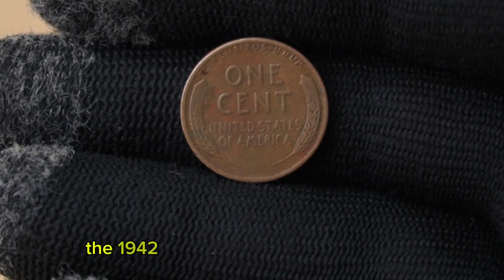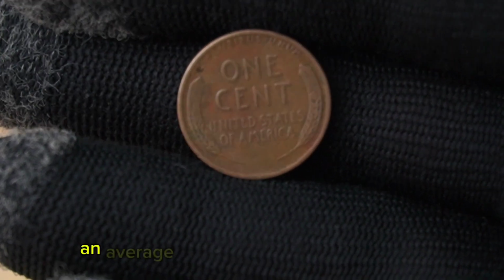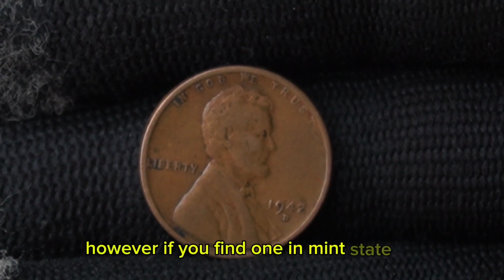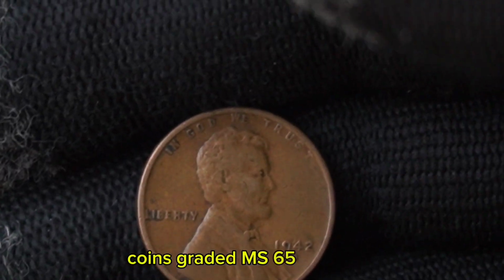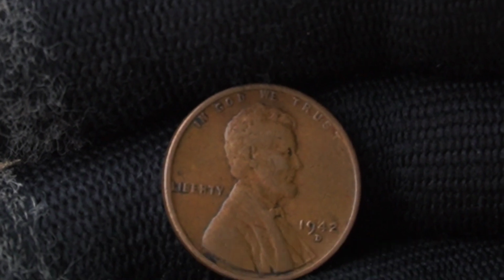The 1942 Lincoln penny ranges in value depending on its condition. Coins in average circulated condition might be worth around 20 to 50 cents. However, if you find one in mint state or uncirculated condition, its value can jump to several dollars. Coins graded MS-65 or higher can even fetch prices upwards of $15 to $20 or more.